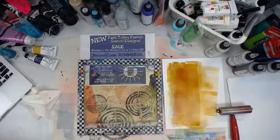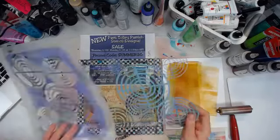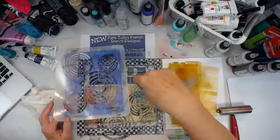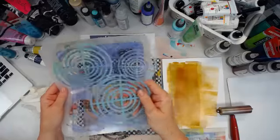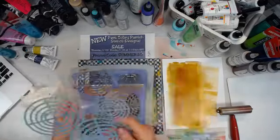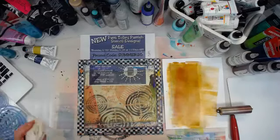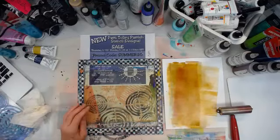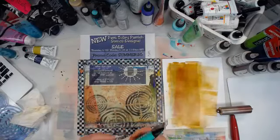Let me show everybody, you guys probably know this, but anybody else watching that might not know it, the difference between a mask and a stencil, right? Looks like the same, right? But you get the opposite results. Let me show you. So for this, I'm just going to use some Liquitex Basics paints.